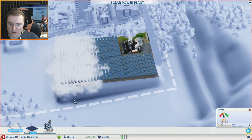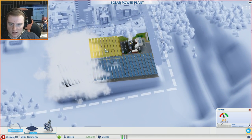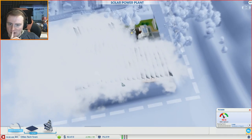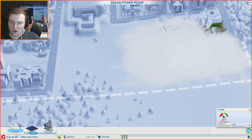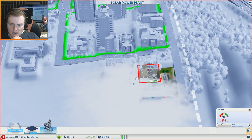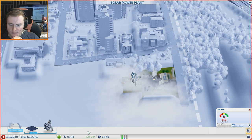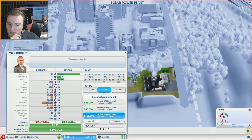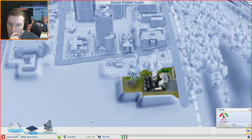Obviously, I don't want to kill my city completely. Let's just delete them all, because then it just opens up so much space, which is going to really help. So I've only got enough money for one, but let's get some money out. Is it technically cheaper to run as well? Because that would be really interesting if it is. Because I just noticed my money went up.